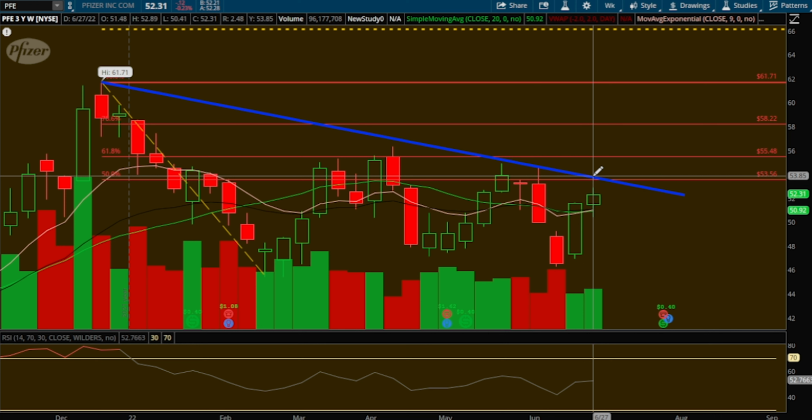The market's been a little difficult on swing trades. So if you take one of these as a swing trade, be sure you know how to manage that position. But I really like this setup here. This is probably one of my favorite setups for the upcoming week.